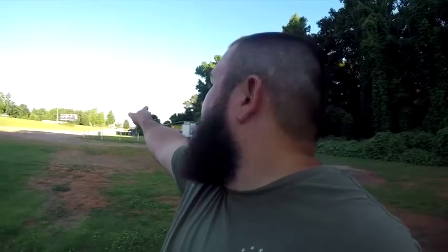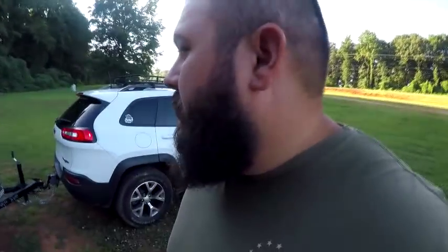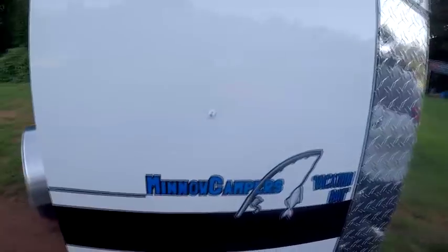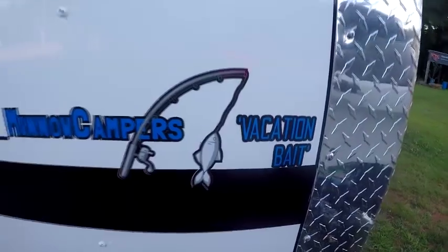So I drove, I live right by Road Atlanta, which is kind of the parking lot for the RVs and the big trucks. Road Atlanta's right over here where they do the Petite Le Mans, that kind of thing. But they also have this dirt bike course over here, so that's what you see behind me. He named these vehicles Minnow Campers, and his slogan's Vacation Bait. Kind of corny, but funny.